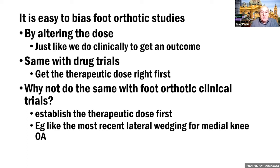Unfortunately, a lot of drug trials will give everyone in the study the same dose, whereas they probably should be adjusting the dose based on other medical parameters like body weight. So why don't we do the same in foot orthoses trials? Again, I struggle to see why this hasn't become a concept within foot orthotic study. And it's all about establishing the dose first.